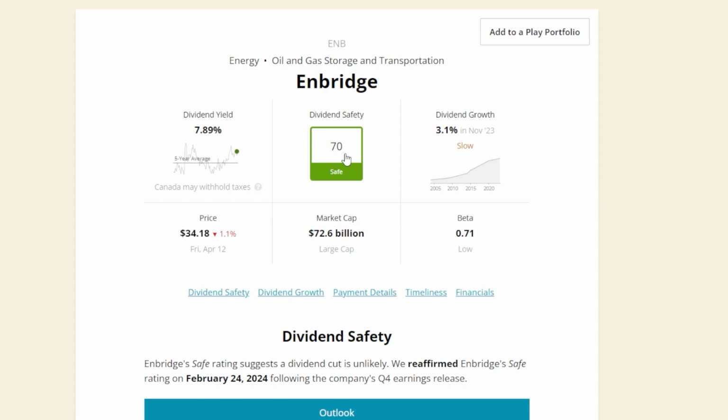Now, Enbridge's dividend safety score, according to Simply Safe Dividends, is a 70, so the dividend is relatively safe. Enbridge is currently trading in the mid 30s, so not the cheapest that we've seen over the past few years, but it is creeping down to that layer. Now, Enbridge is pretty low beta at 0.71, which I love as a long-term dividend growth investor. I don't love seeing my portfolio whipsaw on a daily basis.